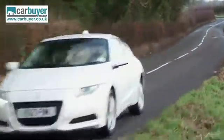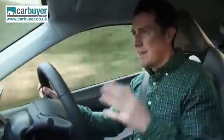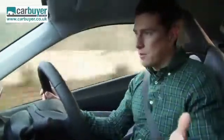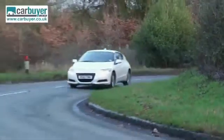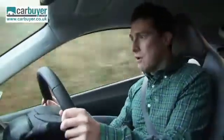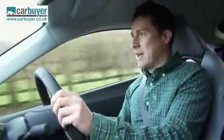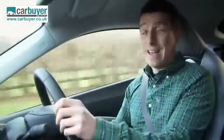What we have here is a 1.5 litre petrol engine mated to an electric motor, and combined they produce 122 brake horsepower. Now, unlike with other hybrids, the engine is always running. What the electric motor does is come in to provide extra performance or improved efficiency. Now, Honda claim that this car will do 57 miles per gallon, but if you want to get anywhere near that figure, you have to run it in eco mode, because that improves efficiency by 10%.